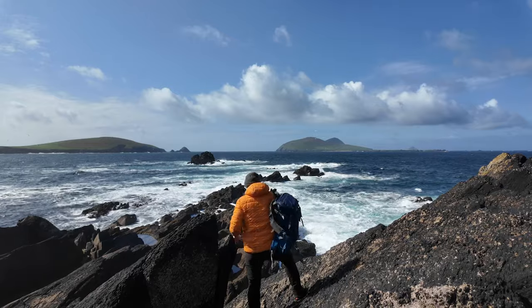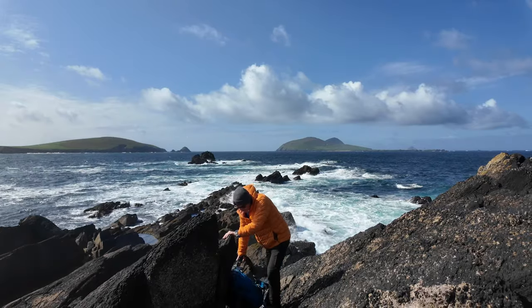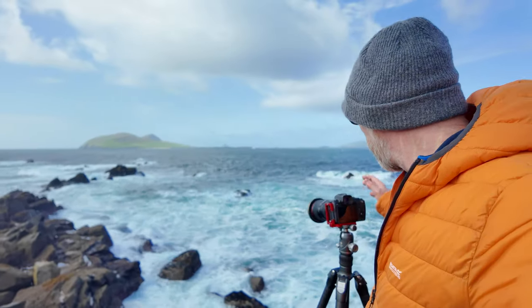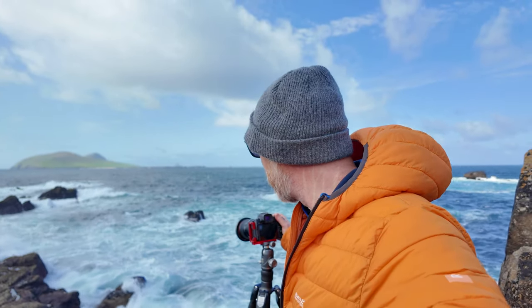Finally over to my spot that I wanted to get to, and look where I am. Look right below me here. This is just absolutely stunning. Now, these waves that are coming in here are quite ferocious, so it's fantastic to be here right now.